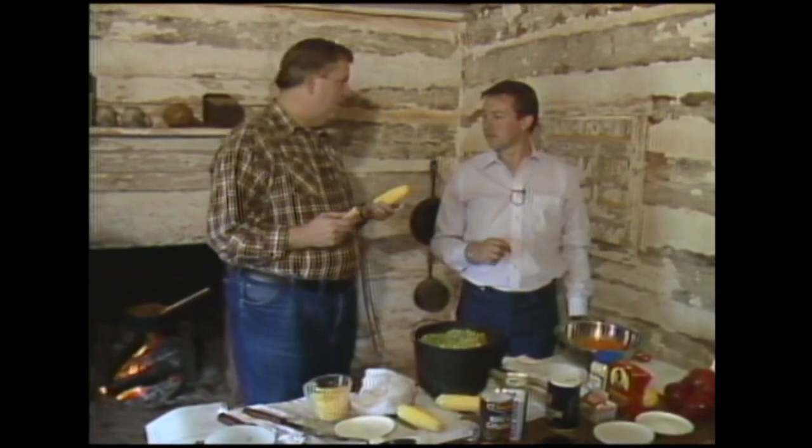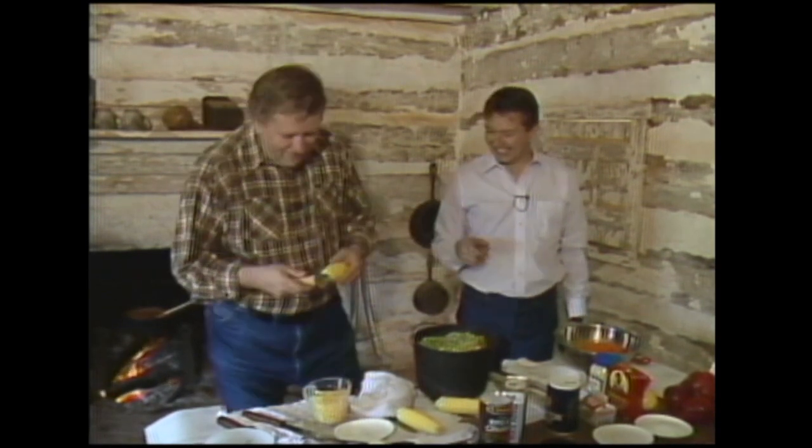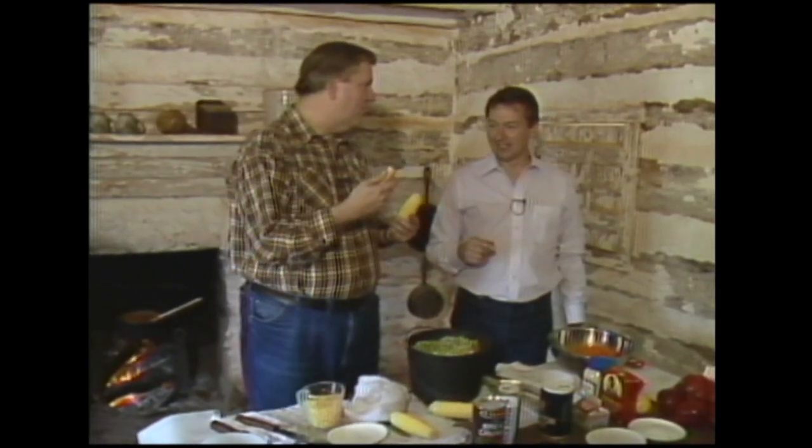All right, now look. An ear of corn. You recognize this, don't you? When I was growing up on the farm. Well, anyway, this is an ear of corn kernel cutter.